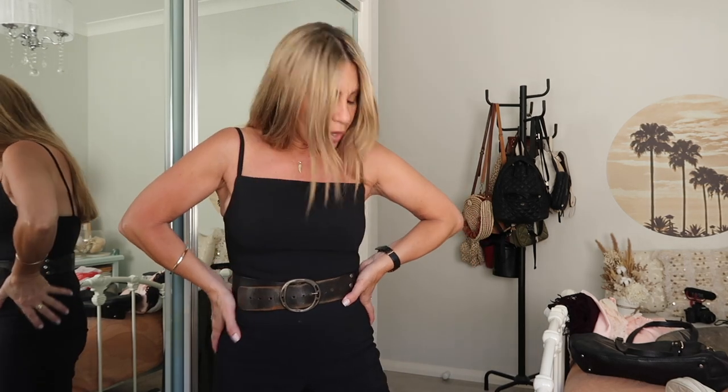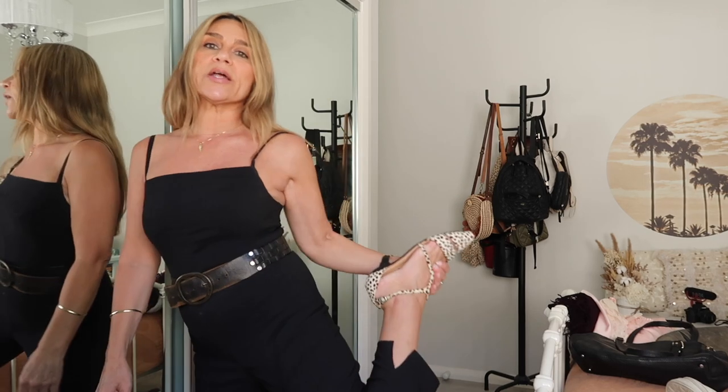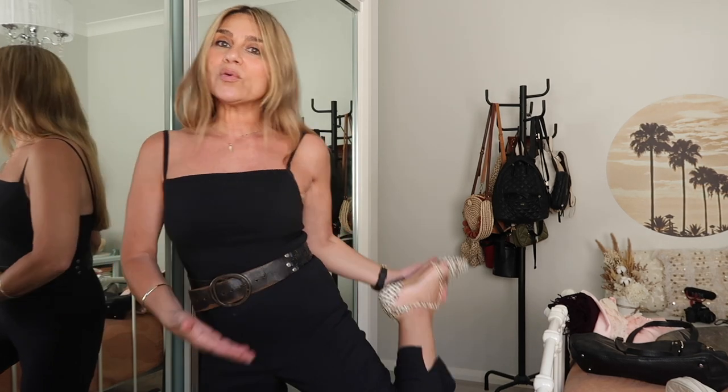This jumpsuit is from the 70s and so is the belt. The belt used to be my mum's when she was just a girl. I mean, this has got to be 50 years old at least. And I love the way they look together. So the jumpsuit comes down to just above my ankles. It is sexy without being too in your face. And like I said, I feel really good in it.